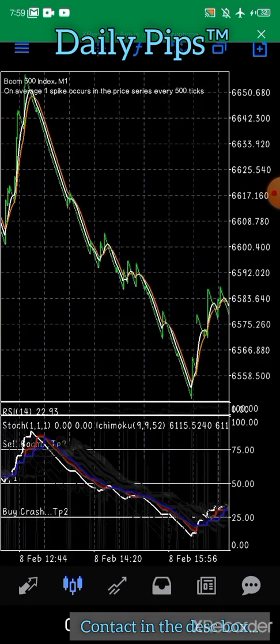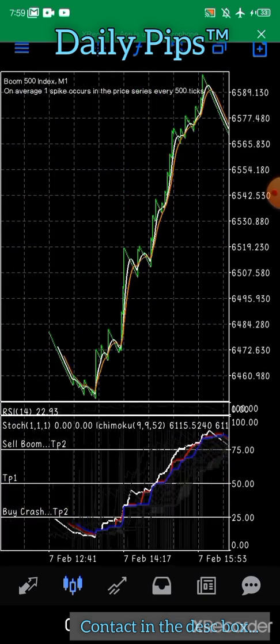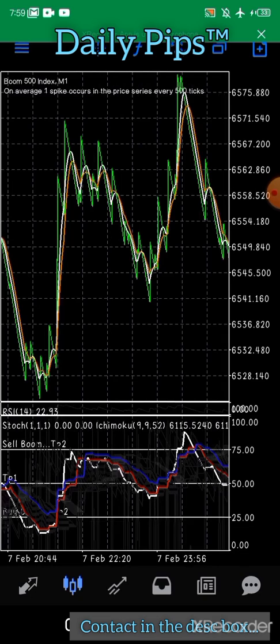First of all, this strategy works for both spikes and normal breaks. But for spike trading, I will advise you to trade spikes only if, number one, you are a trader with experience of nothing less than 6 months and you have price action analysis in mind, and the account you are trading on must have nothing less than $100 on it.